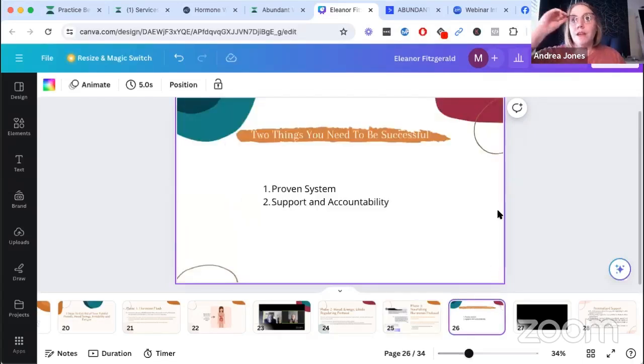So really, there are two things that you need to be successful in learning about hormone resilience, in developing resilient hormones. You need to have a system that actually is built for you, meaning it's not built for men like keto and intermittent fasting are, right? It is built for you, that's been proven over time.